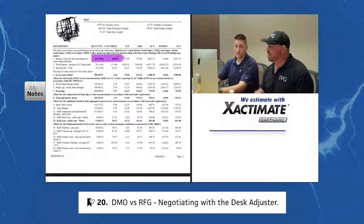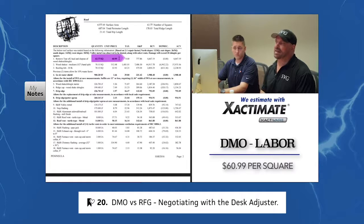After several of these calls, we started to hone in our argument a little bit more and convey it a lot better. And when you bring it to them in a reasonable manner, a lot of times the pushback becomes a lot less. And the higher up we found that you go within a company, the more reasonable they find that argument. So all these years, guys, they've been pricing this line item as a demo rate, and we all know who's tearing off that roof. Is it a demo general labor guy? No, it's the roofing crew.